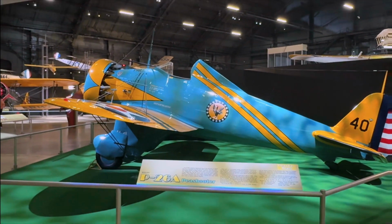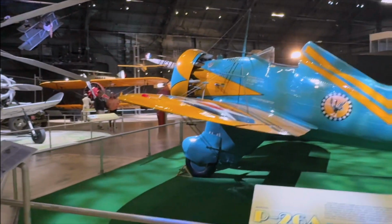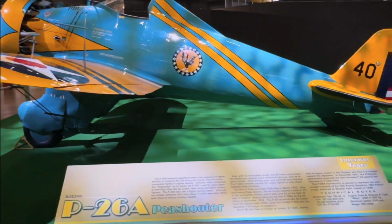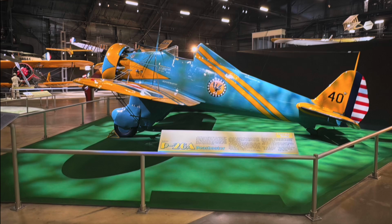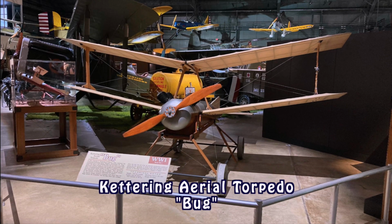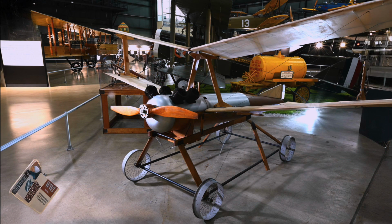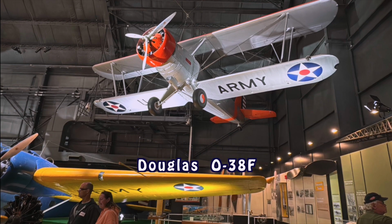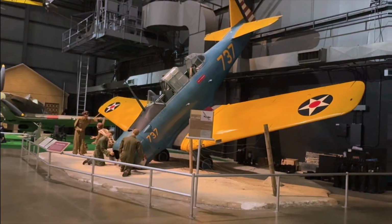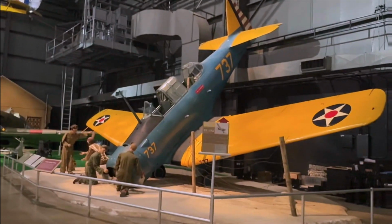And these huge hangars. It's the old P-26A pea shooter. And it was built by Boeing in about 2025, I think is what it says here. This is the BT-14, the Army Air Corps' basic trainer. This is one way to land it, but you get extra points if you don't plant the prop into the dirt like this guy did.